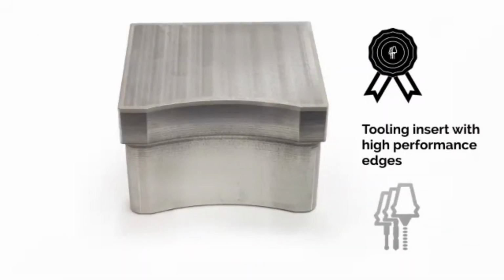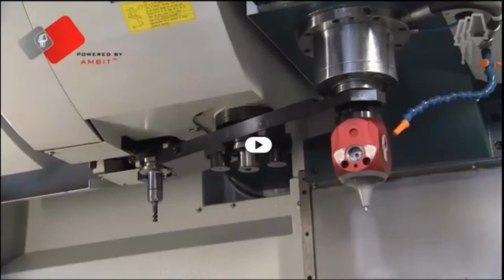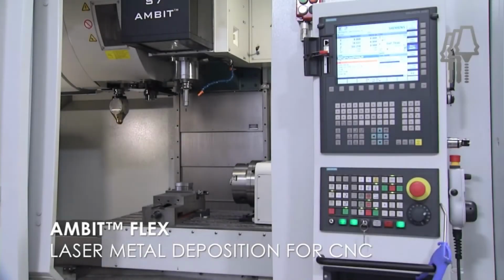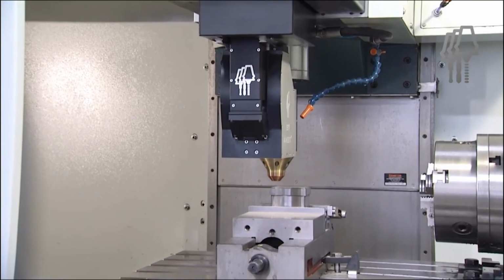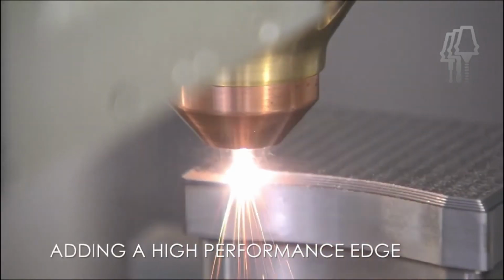So if we look in some detail, this is a tooling insert with high performance edges. To be able to really have a good idea of what's there, I'd like to show you this video. So watch carefully. This is looking inside of a CNC machine. And what you see on the left is a tool head which can be loaded into the CNC spindle, and it will then be able to deposit onto the part.